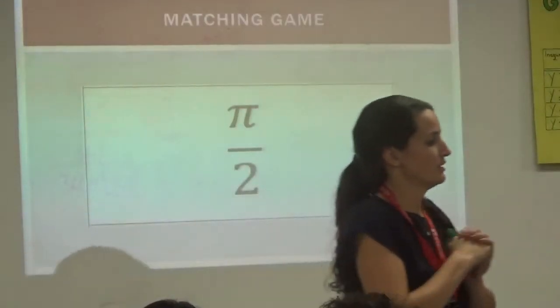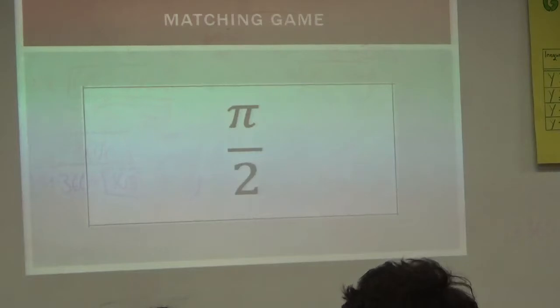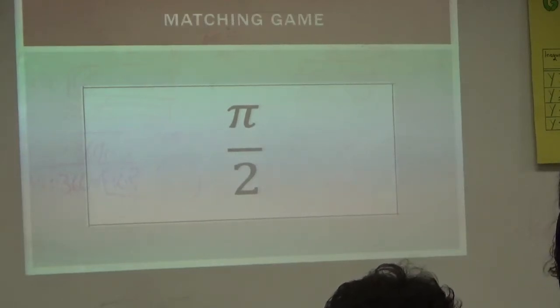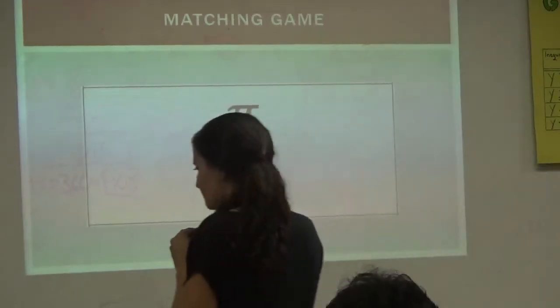4, 3, finalize your submissions. 2, and 1. Okay, at this point, you cannot add in any more cards or take away any of the ones that you already have, so you are committed completely to those. So let's check really quickly.